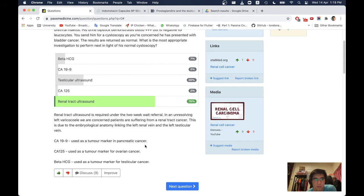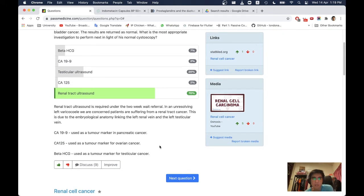Yep. So, renal tract ultrasound is required under the 2-week wait referral in an unresolving left varicocele. We are concerned patients are suffering from renal tract cancer. This is due to the embryological anatomy linking the left renal vein and the left testicular vein.